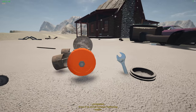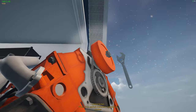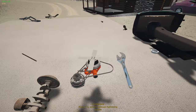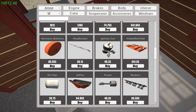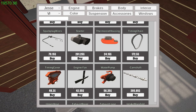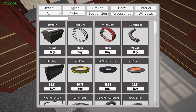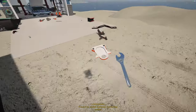Hold that off. Good. Oh, but do I need to put... Yeah, I need to put the new timing cover on first. Let's just check again. Timing belt is good. Is there anything on this damaged? The belt. Okay. So I need a timing cover, intake manifold, timing cover, and there was something else. I've already forgotten what it was. Oh yeah, a belt. Right. Timing cover.